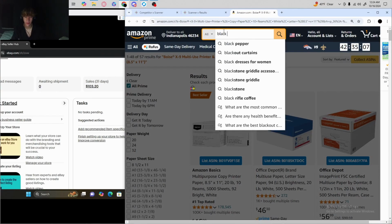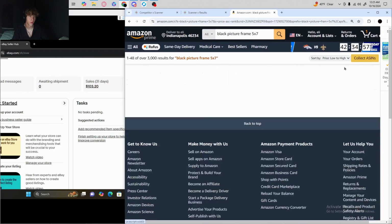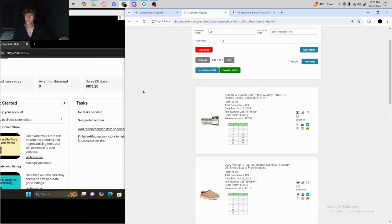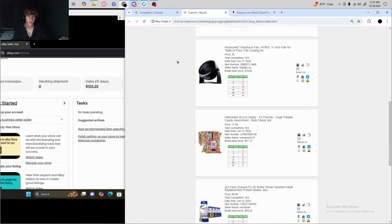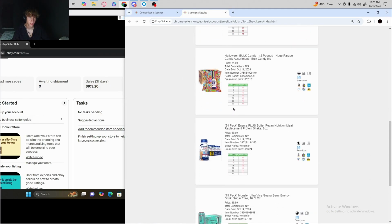So say it was like black picture frame, 5 by 7. I don't know what normal dimensions would be. Then you're able to sort it by price and find the cheapest one so that you can still use the title, which is what's selling, and sell something that still matches the title and would make sense, but increase your margin by sorting by the lowest price and picking a different supplier. But in this case, these are all branded, so we're going to continue to look.